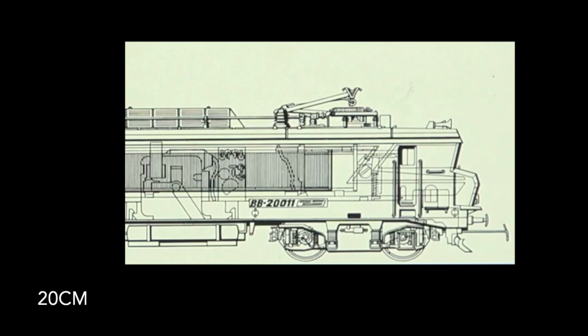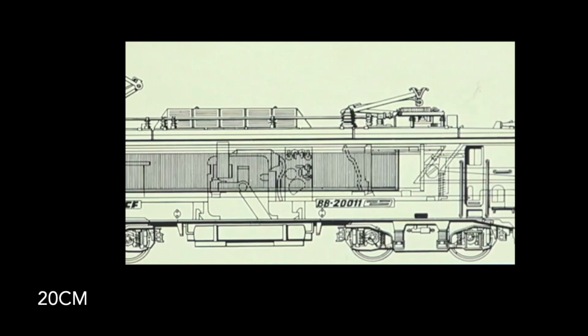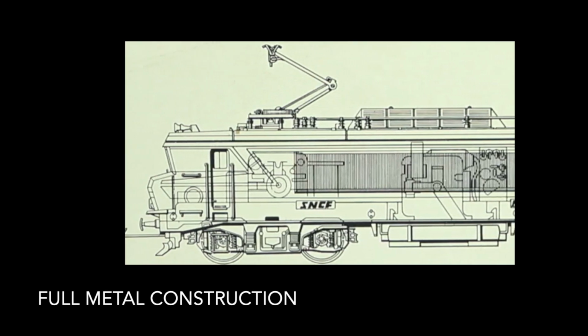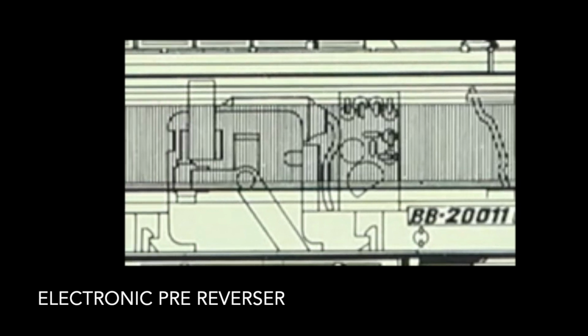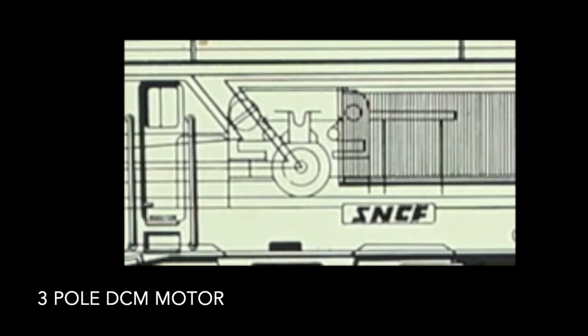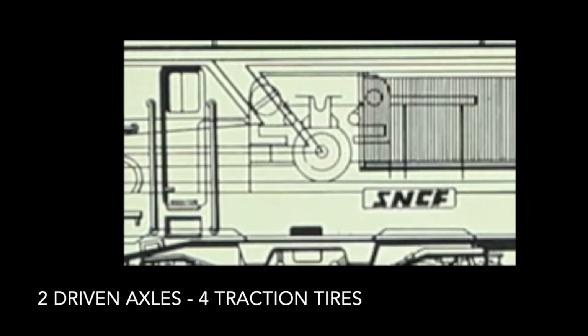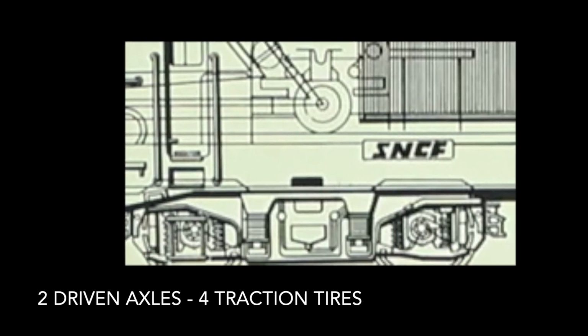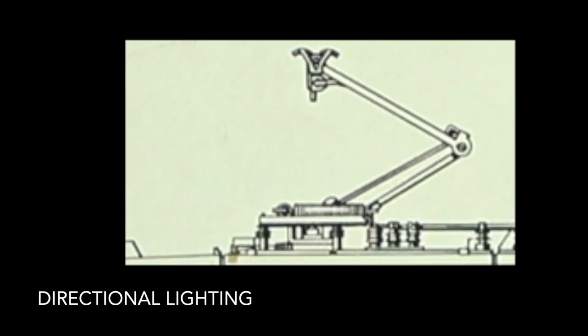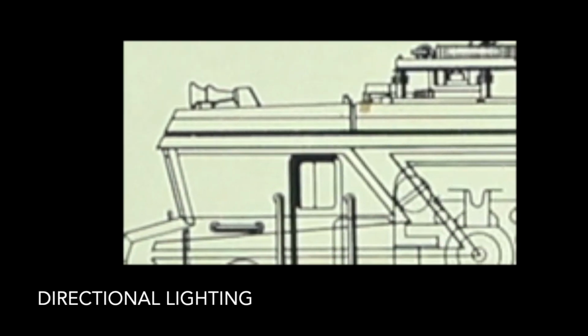On to a few vital statistics for this model. It measures 20 centimeters buffer to buffer. This is a full metal construction, that's body and chassis. It's equipped with an electronic pre-reverser unit. This controls a 3-pole DCM motor, which in turn drives 2 axles equipped with 4 traction tires. The model has functional pantographs, directional lighting, so changing with the direction of travel, and is equipped with hook couplings.